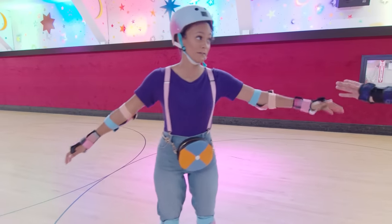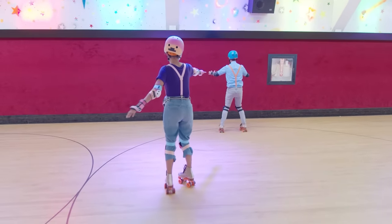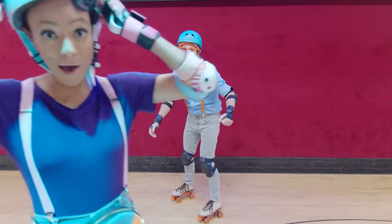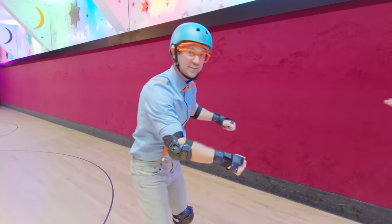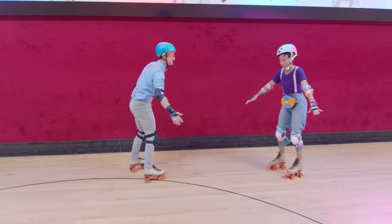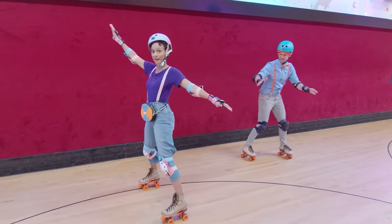Whoa! We need to work on our balance. Oh no, I can't stop! Watch out! Are you okay? Yeah, I'm okay, Mika. Whoa! I'm glad you're wearing a helmet. Yeah, I know! All the safety gear really helps us stay safe. And it makes it less scary if you're gonna fall down.